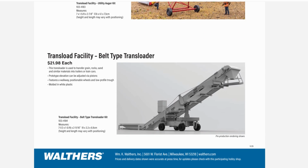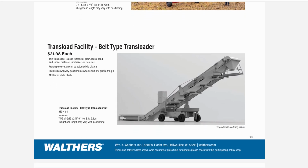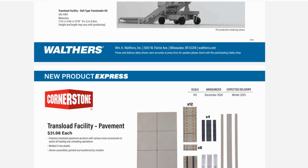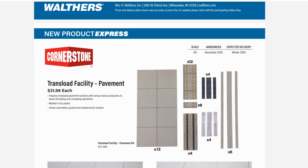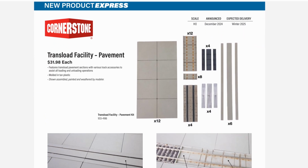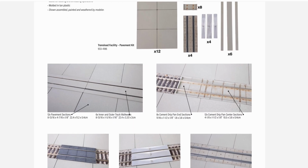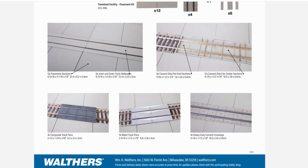Here's a belt transloader as well. This can be varied in terms of the angle that you can place the angled section at. Additionally, here's some separate pavement pieces. So this is a whole kit, comes with a different variety of pieces here, as you can see, that'll fit right in.